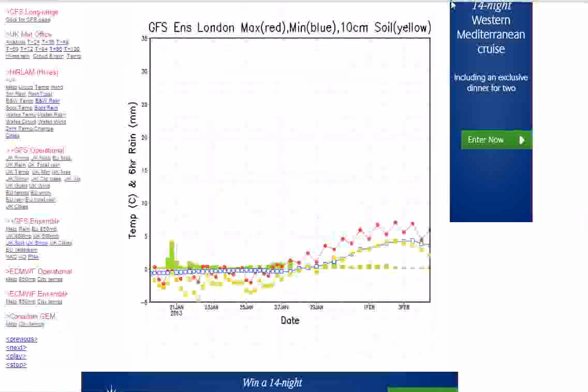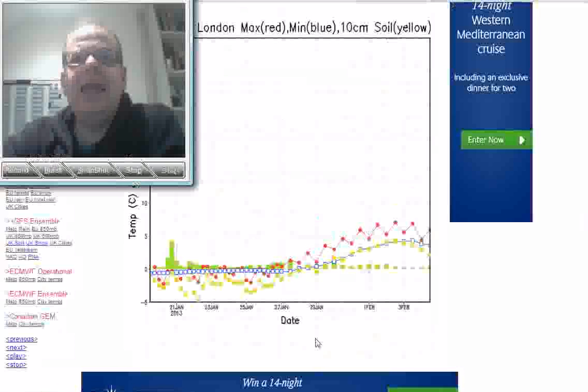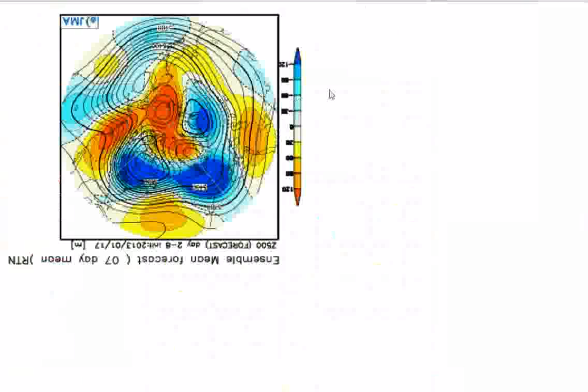as it loses its resolution, but what's interesting here is to note how the Japanese model deals with this, because the Japanese has been so good at predicting this cold spell. This is the forecast for week 1, so this was the forecast that was produced on Thursday, and it goes through to Friday the 25th.